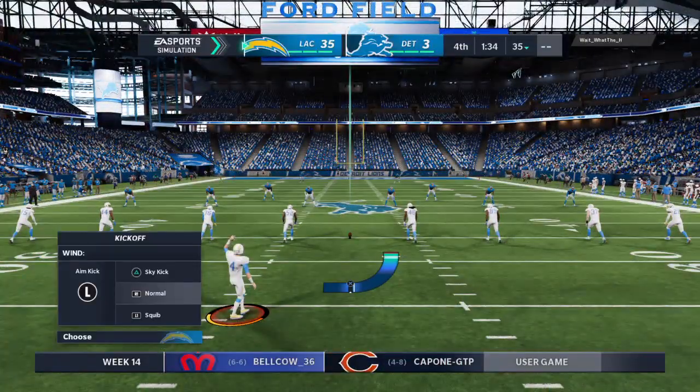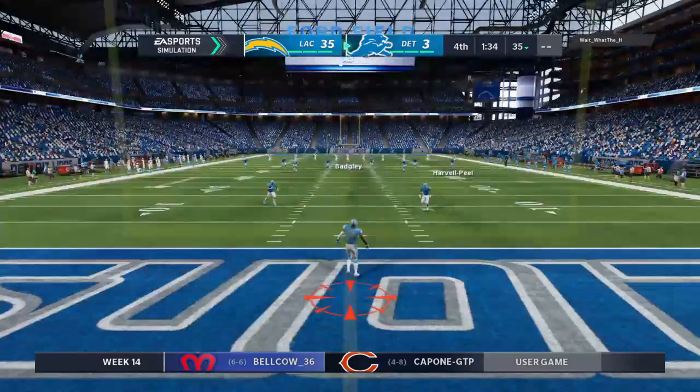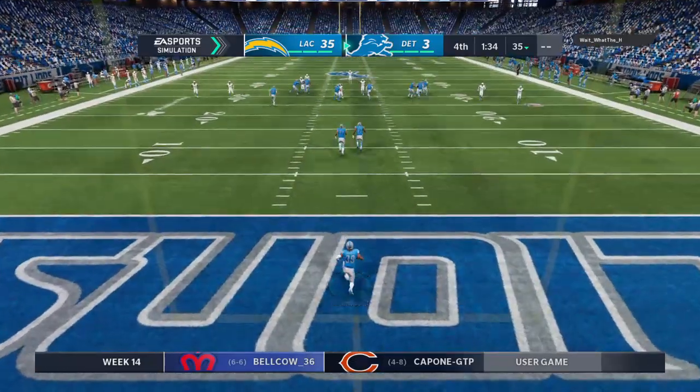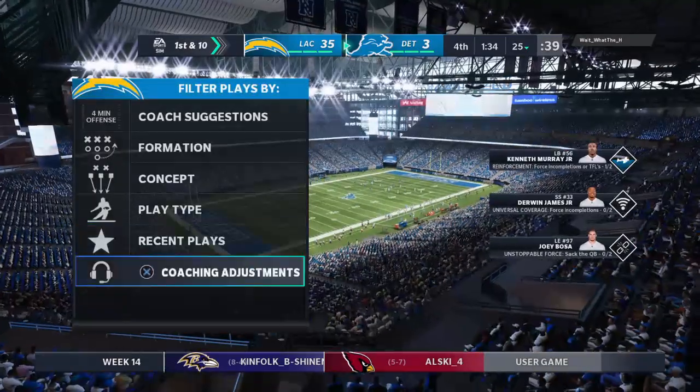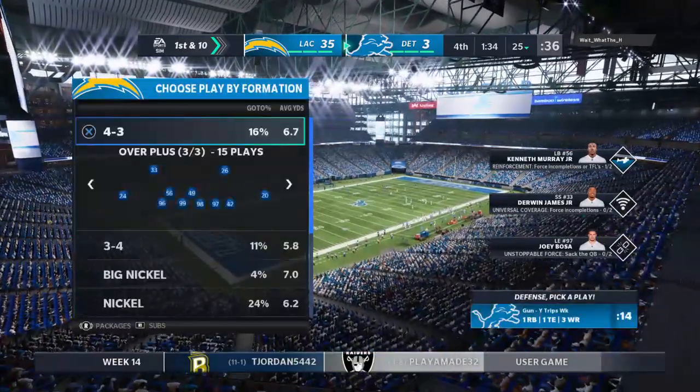Nothing left to write for him, but how gratifying has it been for them to see what they've done in practice and carry it into a game and see the execution be so good. They've got to feel fantastic about what they've accomplished in this one. At their own 25-yard line.